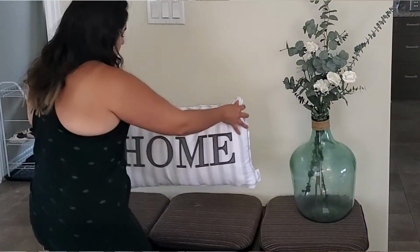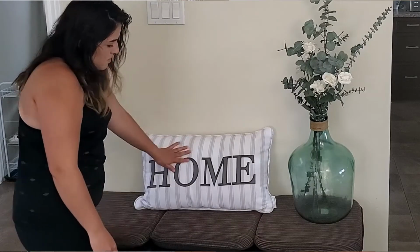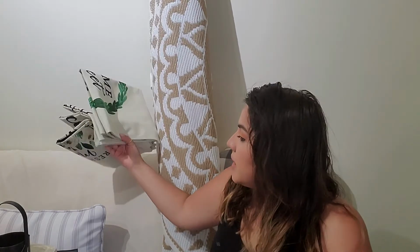This one that says home also came from HomeSense. This was also on sale. I don't remember how much it was, and I had the receipt, but I don't know where I put it. I think it was probably around $10, $15, if I'm not mistaken. Sorry, my kids are here, and you might hear a little bit of noise. Okay, so that's all I got from there.